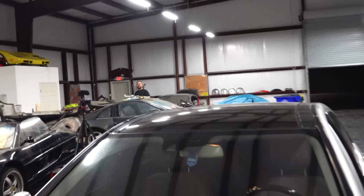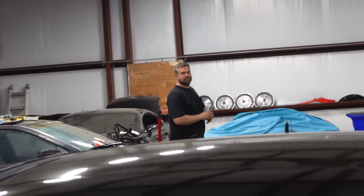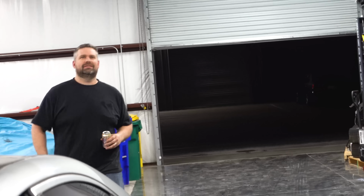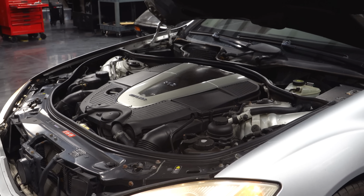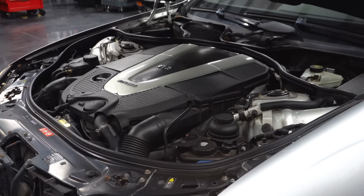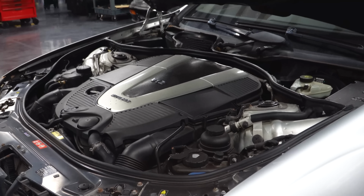Hey, Jared. Can you come and help? You look so enthusiastic. There's that smile. Ooh, wow. There it goes. Yeah. Oh. All right, whoa, that's about to come out of the engine bay.